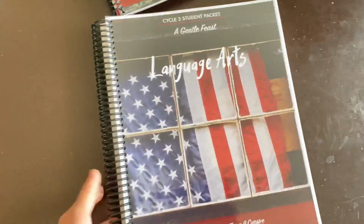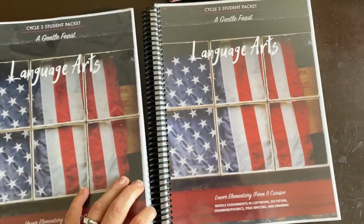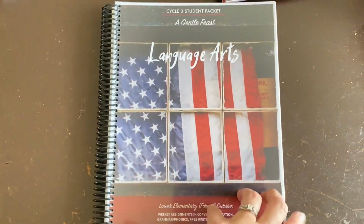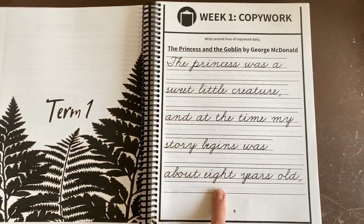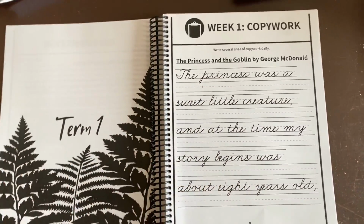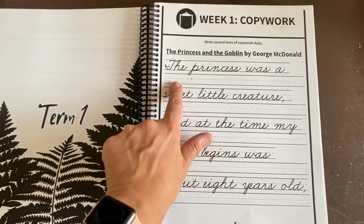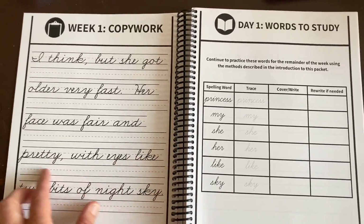Next is language arts. And I was pretty fascinated by this, but I got Form 1 and Form 2, and they're pretty much the same. Form 2 has just more difficult copy work. So in your first term, you get your copy work, and then they're going to be copying something that comes from a book that you're reading currently. So this one happens to be Princess and the Goblin. So they're going to copy it over the entire week. It's not just in one day, it's the entire week.